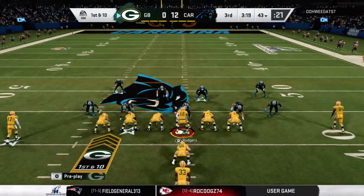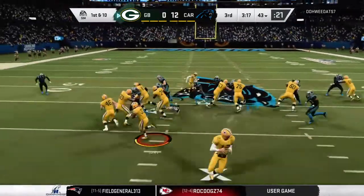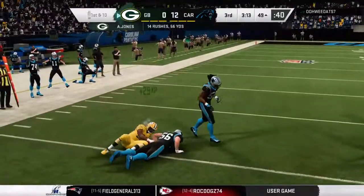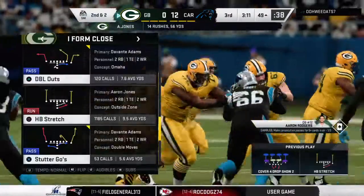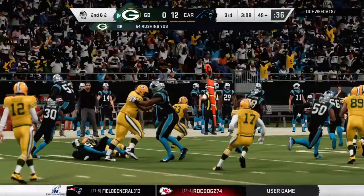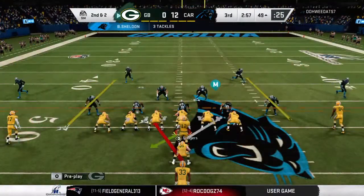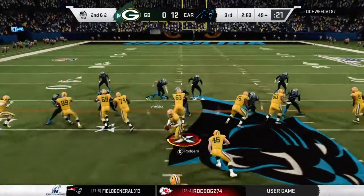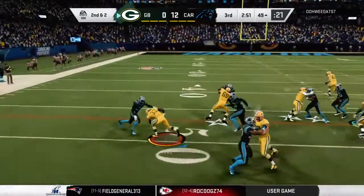Here we go, get out there. On first down, it's Jones. And he'll get across midfield and into Carolina territory. Just what you want on a first down run. Call it 8 yards, and it's 2nd and 2. They'll go again to Jones.